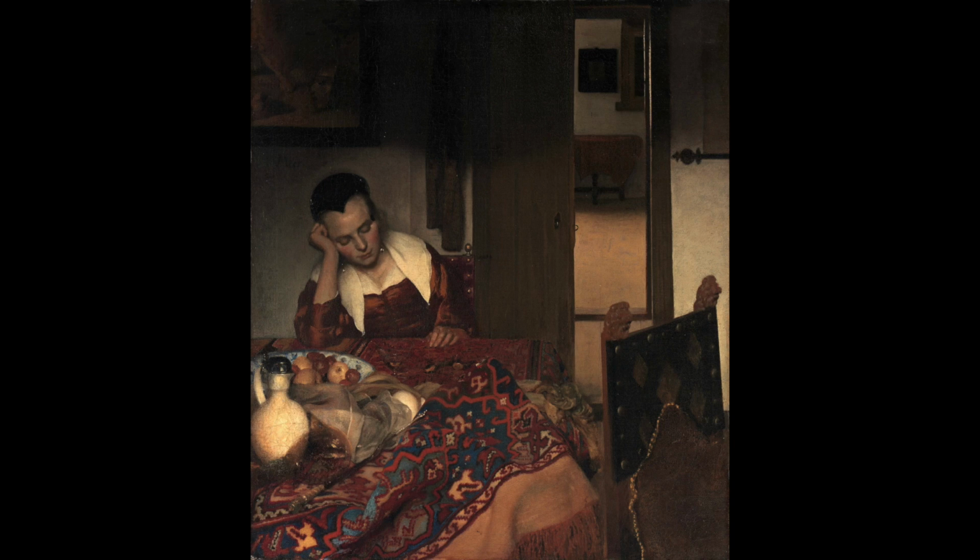Now, let's take a closer look into A Girl Asleep. What's the story here? Can we find more symbols of seductive love? It's actually not easy to interpret this painting because Vermeer has painted over a lot of things.